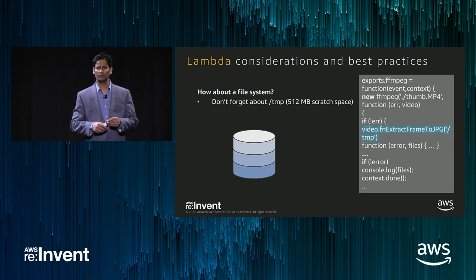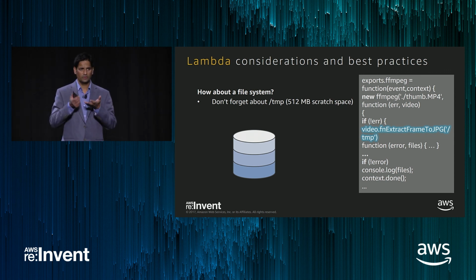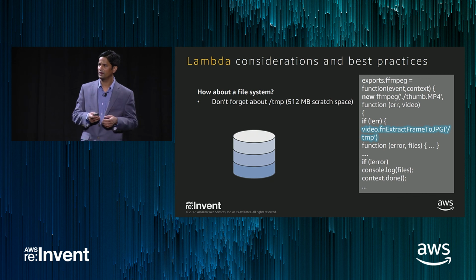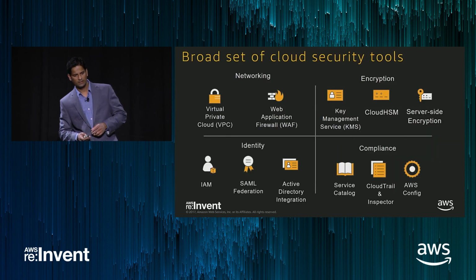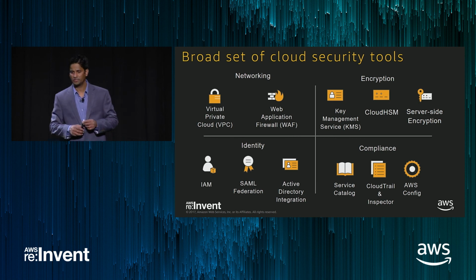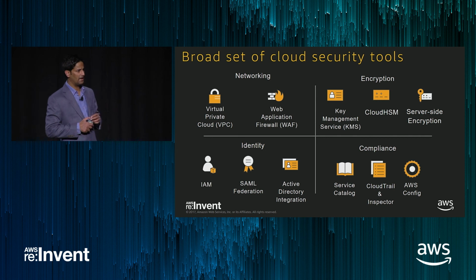And then for low-level ETL tasks, on the container itself, you get access to a temp file space. You could use that up to 500 MB for low-level ETL before writing the results back to your persistent store, right? And then, like I mentioned earlier, you have a broad range of options to control any security concerns that you may have.